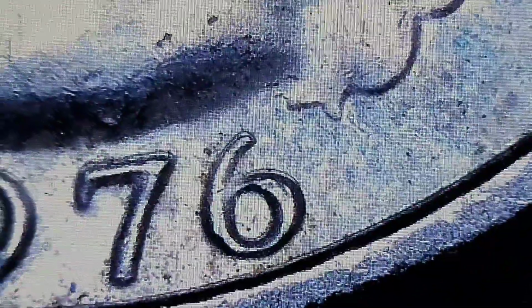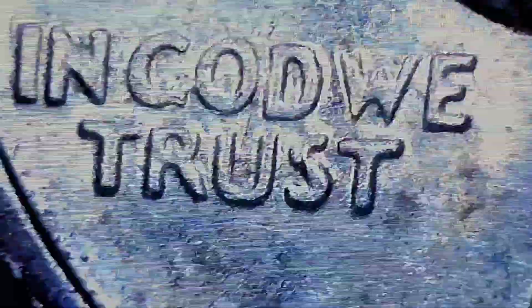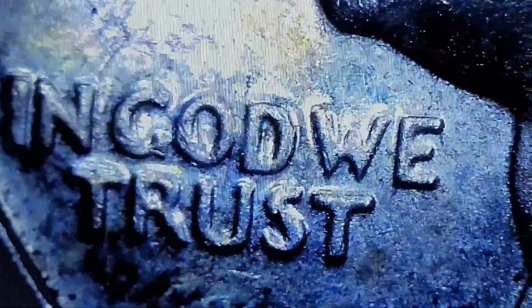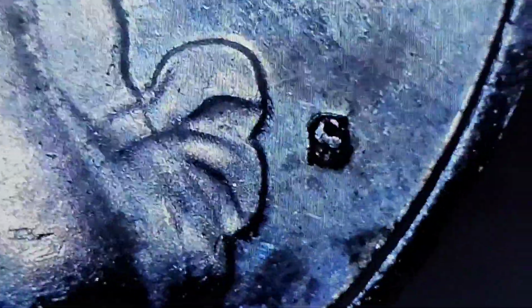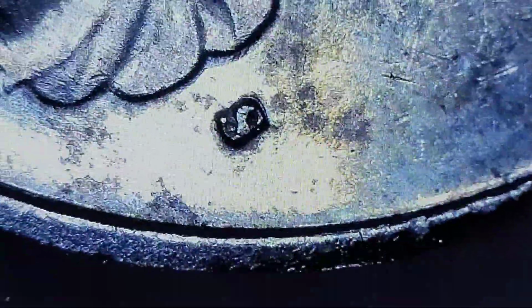This is my dog's clickety clacking. Oh, is that doubled? That's not doubled, but so bright. Huh. I don't know. All right, keep on going.